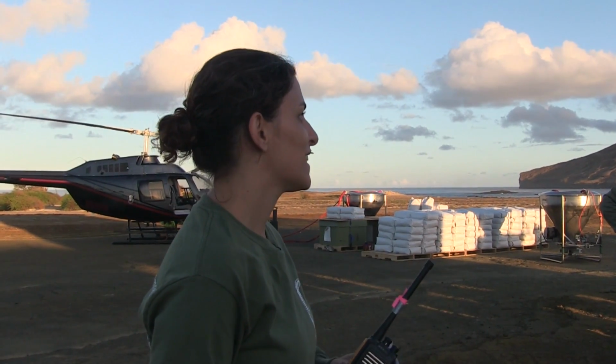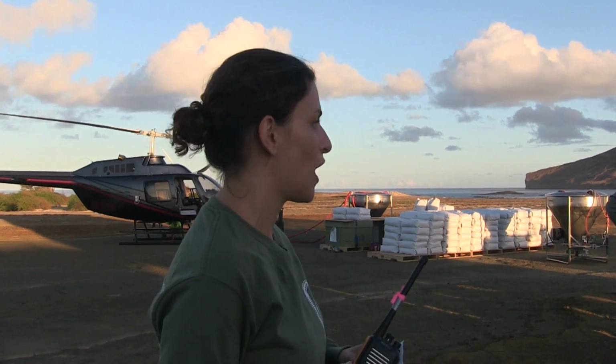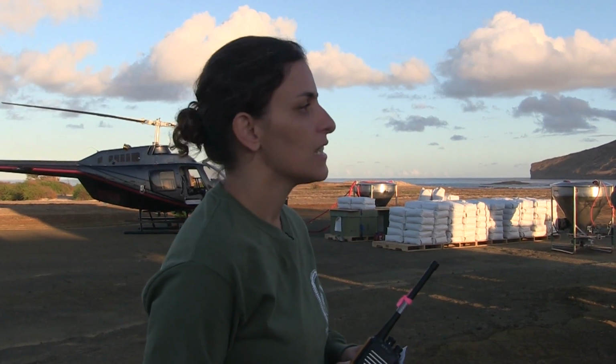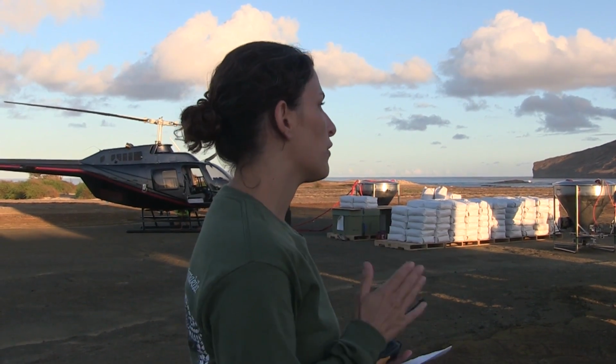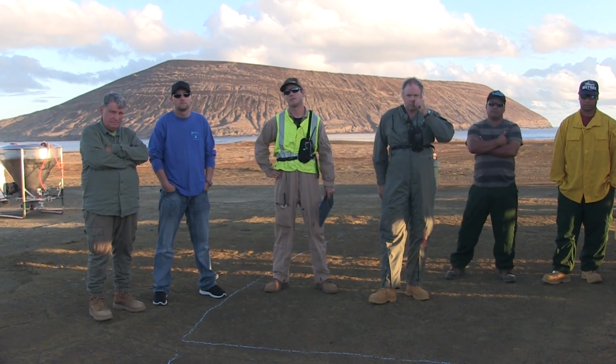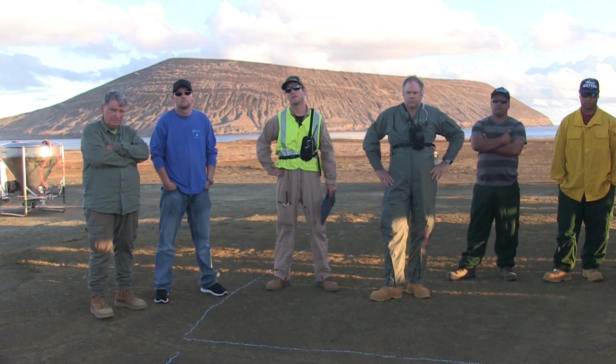So we're here to do our third and last drop on Lehua, and I am very excited that we are on the last run here. So I just want to make sure to touch base on a few things that are very important. PPE is long pants, long sleeve shirts, shoes, socks. We have a very in-depth operational plan that we follow very closely.